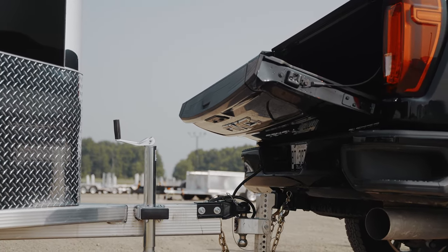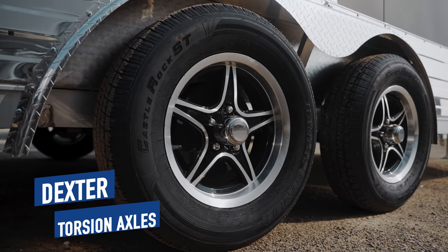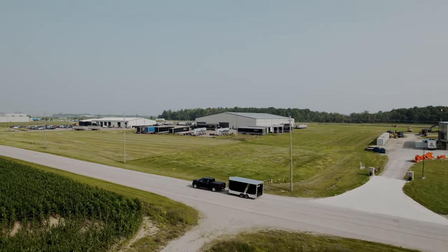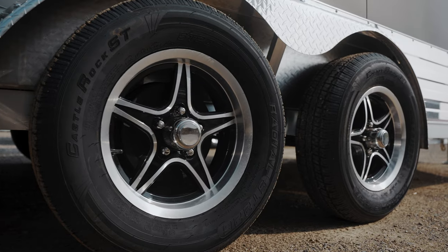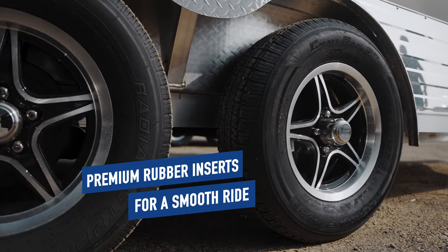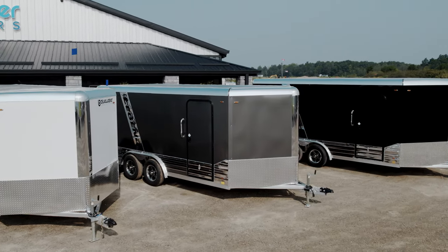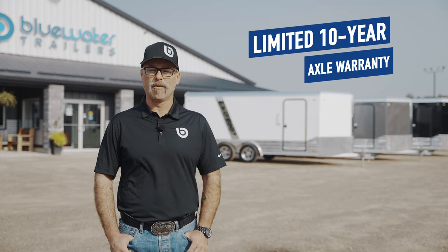Standard Dexter torsion axles, as opposed to the industry's standard spring axles, will help ensure that the amount of bounce is minimized while the trailer is being towed. For anyone not familiar with Dexter suspension systems, they are the leader in the trailer suspension industry. Dexter torsion axles are built with premium rubber inserts to offer a smooth ride with very little maintenance. Whether you have the 3,500 pound axles or the 5,200 pound axles, you can have peace of mind knowing that they will all come with a limited 10-year warranty.